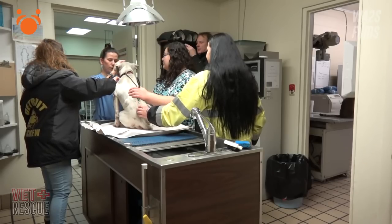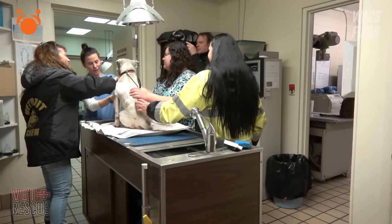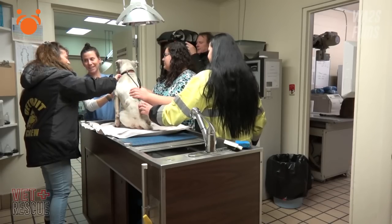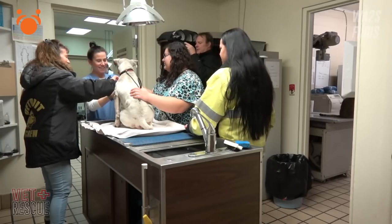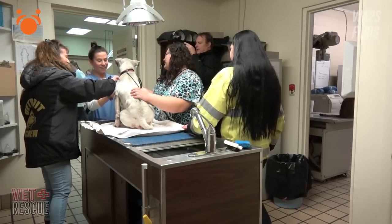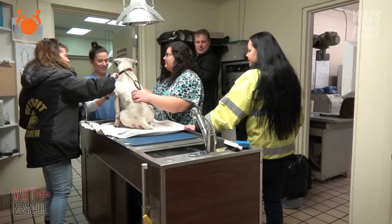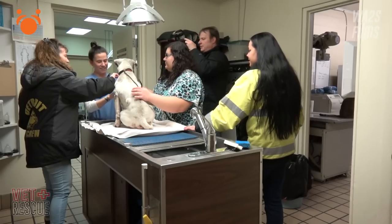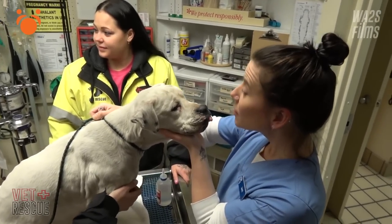Take a look at her muzzle. She could have gotten something because she was scrounging around, looking for food. It's so swollen and it's got some crusty stuff. What's going on? She's a nice girl. It's okay. We're going to fix you. You're going to get the best home. That's what I want. Yes, you will.